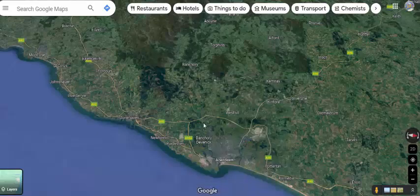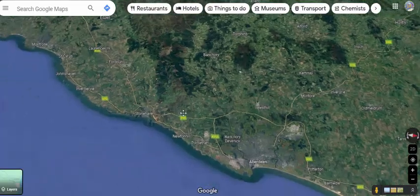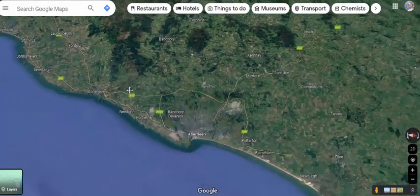That didn't work too well because my internet connection is terrible for some reason. It's always the same when I'm trying to do these.